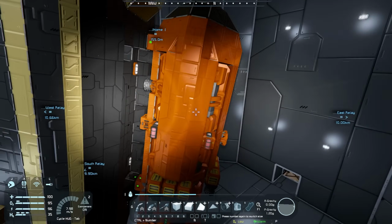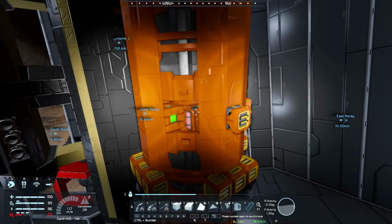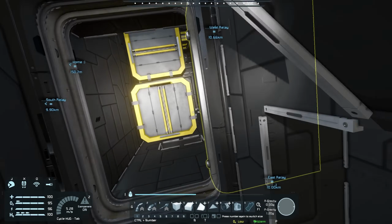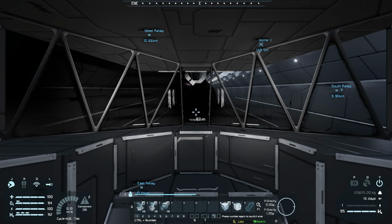I have everything. Let's do a quick pre-launch checklist. So I have all these set up. I've got our timers all ready. Going into our seat, let's see what we have set up in our pilot's seat over here. So in our pilot's seat, I have a disconnect on number 9. I have a disconnect from our... oh, hang on. I need to set more things up.